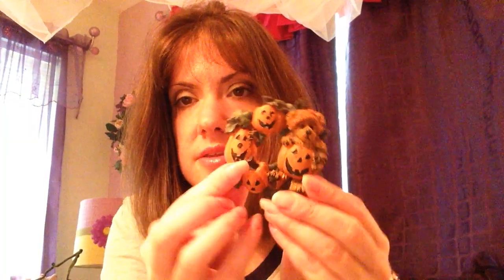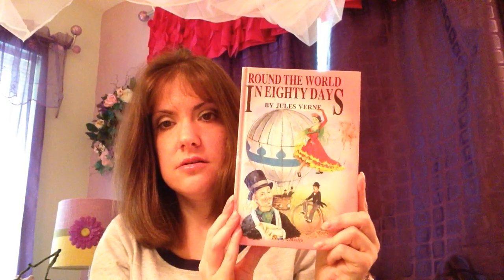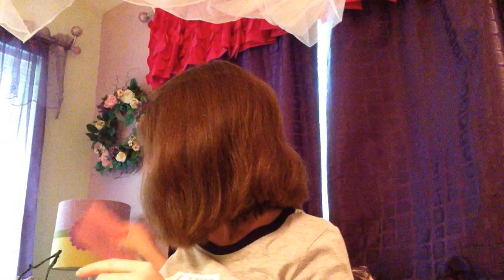I just thought this was really cute. It's like a little wreath. It's got pumpkins and a bear. I just thought that was really cute. Like I said, it was 25 cents. And then the last thing I got from the thrift store was just this book. It says Around the World in 80 Days. So I picked up that. I thought it would be a good read.